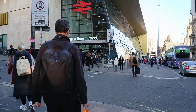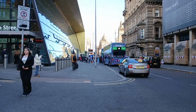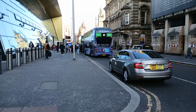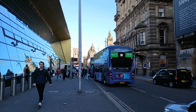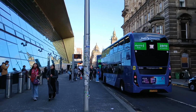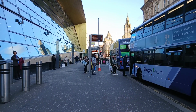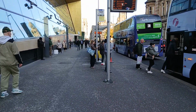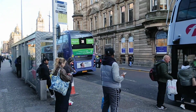That's the main entrance. And it's called Queen Street, but it's not really on Queen Street, it's at the end of Queen Street. And you've got your taxi ranks around here. Not too sure. Number 38 bus, I think that goes up to Cumbernauld. And the buildings on the right, it's kind of hard to have a look at. That building there, I'll try and zoom right up at it.